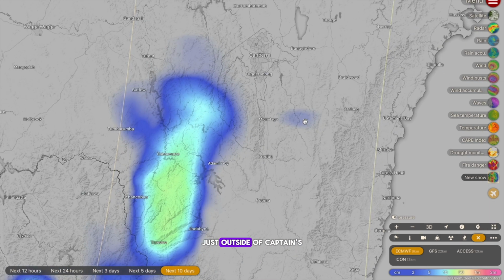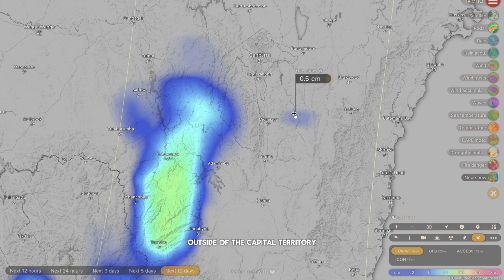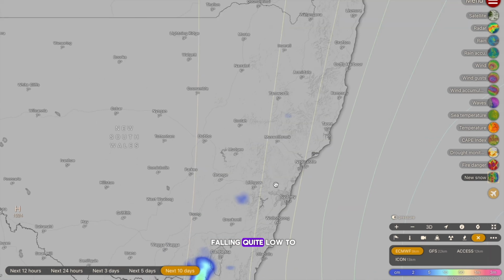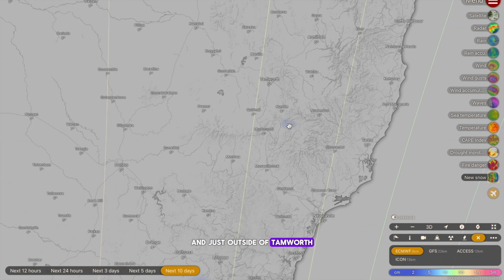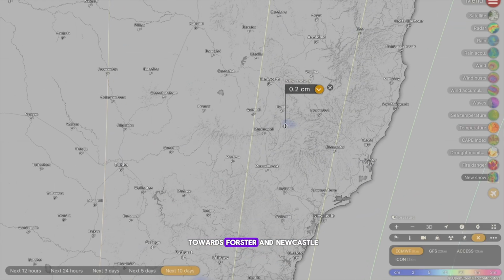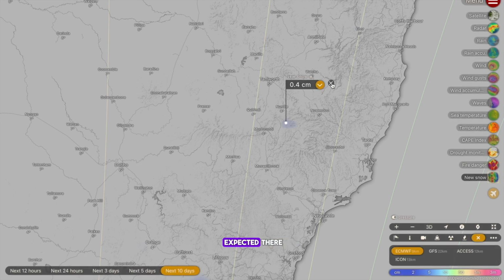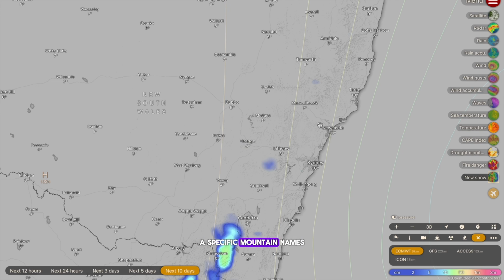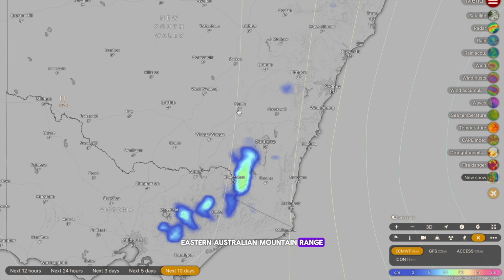I mean, looking here just outside of Captain's Flat and Braidwood, outside of the Capital Territory, nearly a centimetre of snow expected there, so snowfall will be falling quite low to the ground. And just outside of Tamworth through here in the Highlands, up as you get towards Forster and Newcastle, a little bit of snowfall expected there, but those are some quite high mountains. I'm not exactly sure of the specific mountain names up here, but I know that they do make a part of the Eastern Australian mountain range, the Great Dividing Range, that's its name. But yeah, the bulk of the snowfall rather will be around the massive mountains like Kosciuszko and so forth. Need I say any more on that?